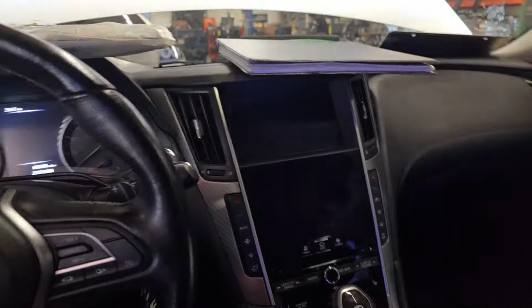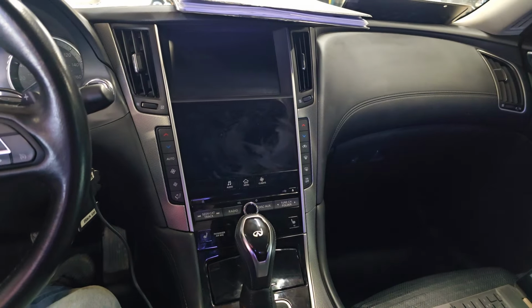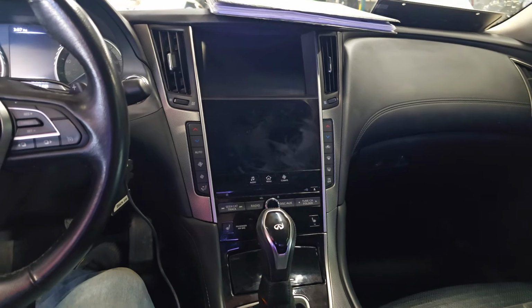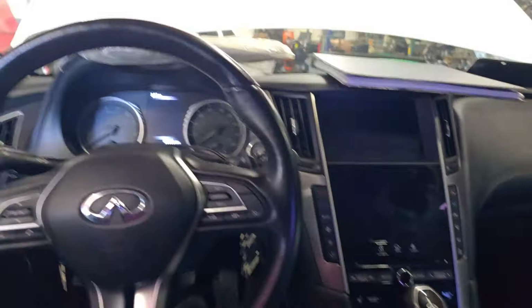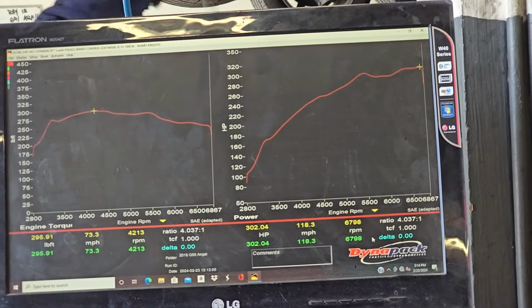I have this 2017, a late 2017 Q50, it's a base model. It has intakes, lower downpipes, exhaust, dual exhaust, and it is on 91. So this is the baseline right here, 302 wheel horsepower, 294 torque to the wheels.